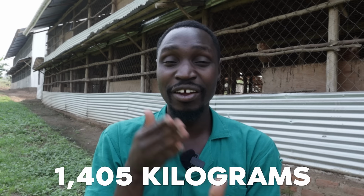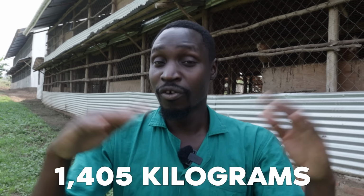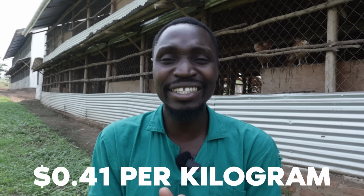That's what every bird is going to consume. So if you convert that into kilograms for all the 500 birds, that takes it to about 1,405 kilograms for the 500 birds. And then the price per kilogram of the grower feed is about 41 cents per kilogram.